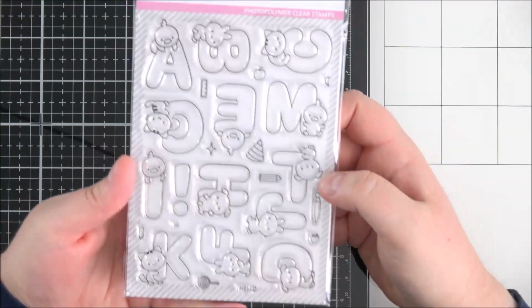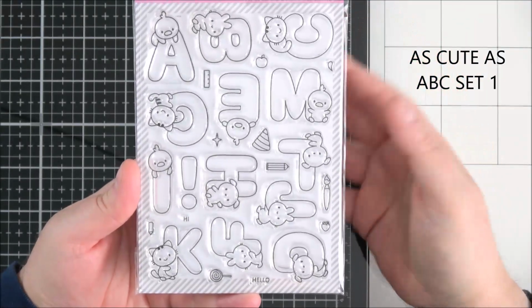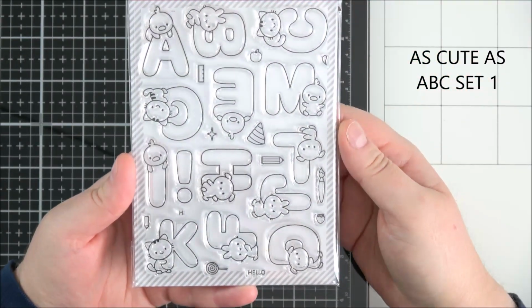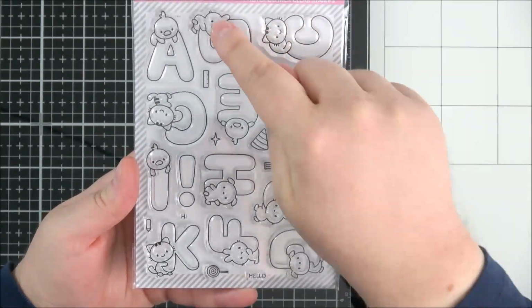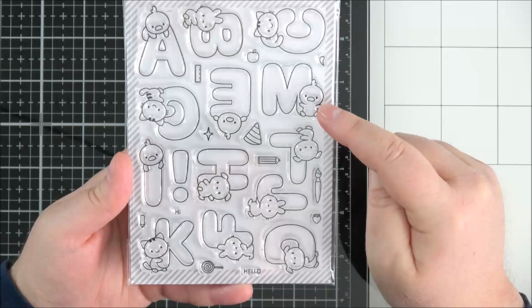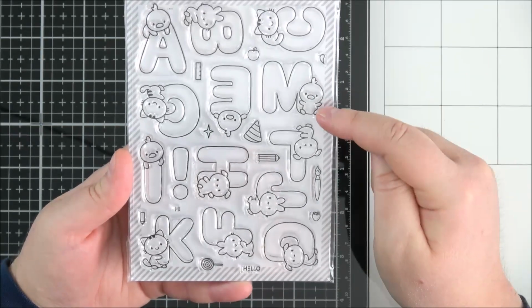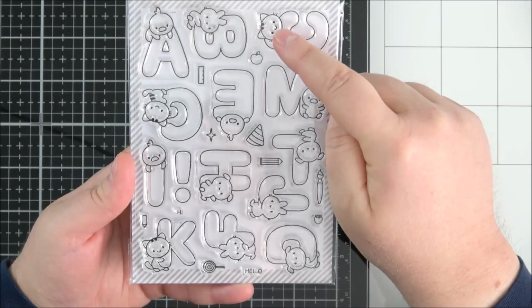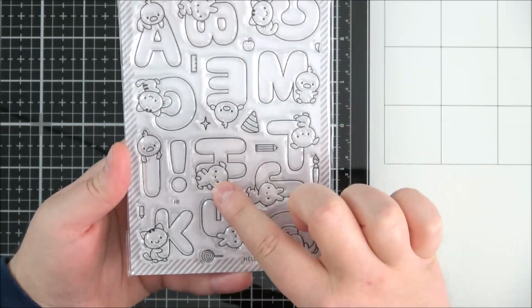Next up are actually two sets, and this is the As Cute As ABC, and then there's set 1 and 2. So this is set 1, and you've got letters from A to M, and all of them have these cute little critters on them. So there's the ducks or the chicks, or I think you could probably have them as roosters as well, and then the little cats, the little bunnies, and then also the puppies as well.